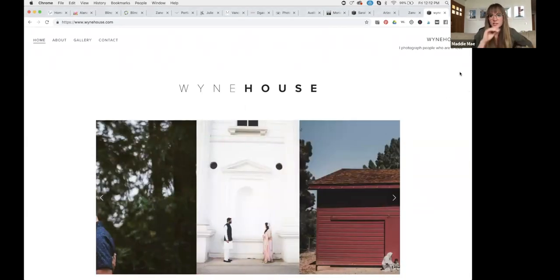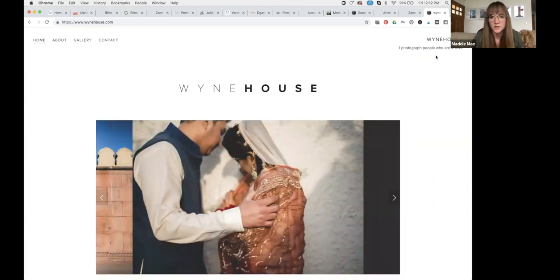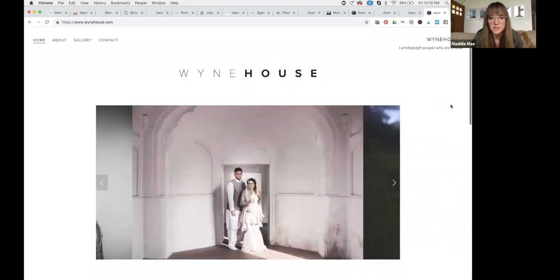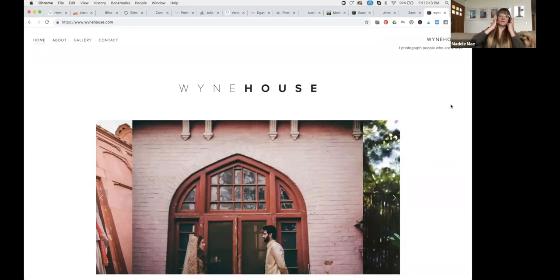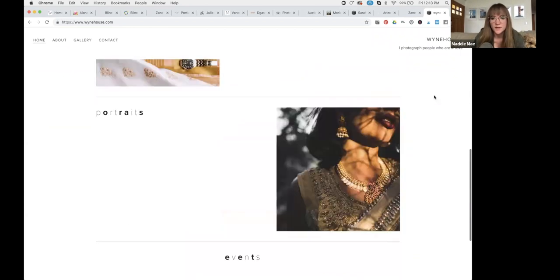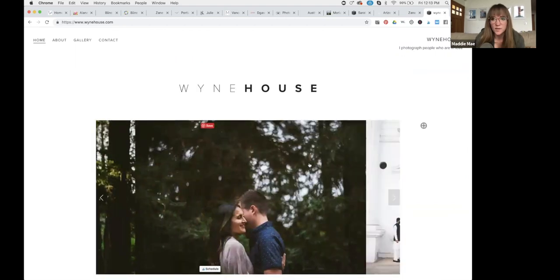All right, so homepage here. I photograph people who are in love. Good, at least I know what you do. You're a photographer who photographs people in love. And I think you have your logo on here twice. And no obvious other benefits that I'm getting. I scroll down. Okay, and these are different portfolio sections. And then there's nothing. There's no call to action anywhere on this homepage.